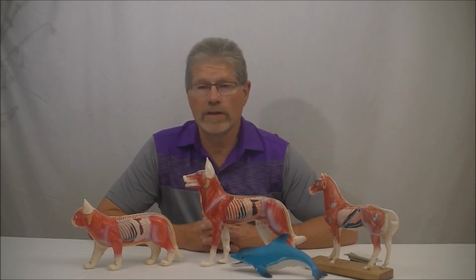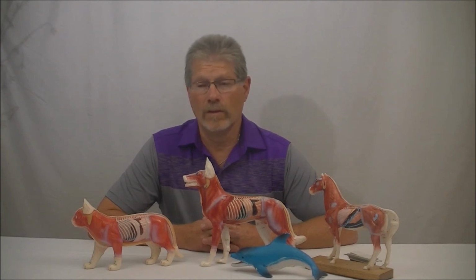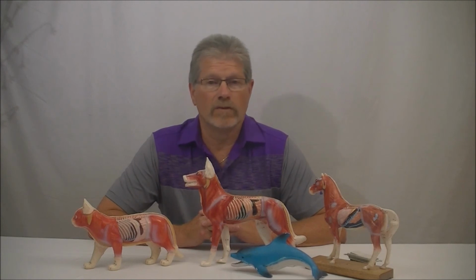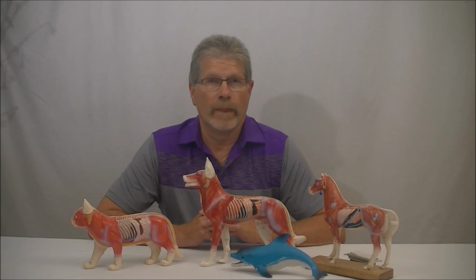The initial cost for going in is very affordable. We've got 2 lasers in our office. We paid for our first one in 6 months. We upgraded and went to the next model up and paid for that in another 12 months. And there's virtually no ongoing costs with it. So it's just a great investment from that standpoint.